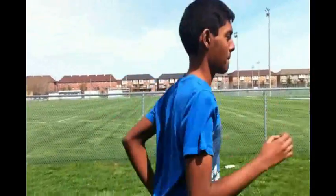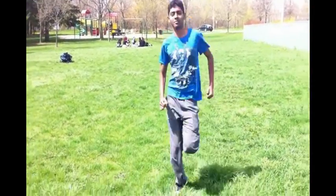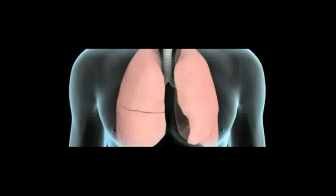I am a runner who lived life with passion and speed. I was happy and free like a bird. My respiratory system seemed to be working fine. I was breathing, but that wasn't the case.